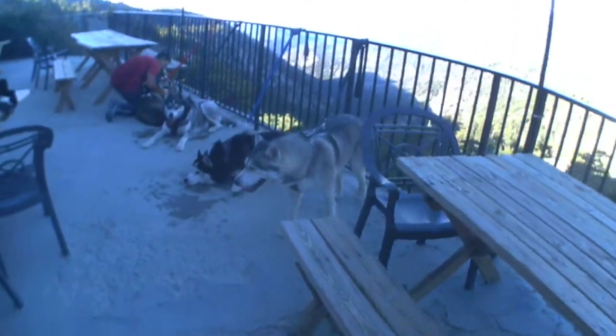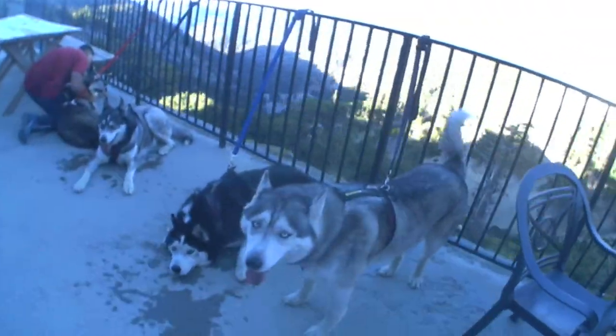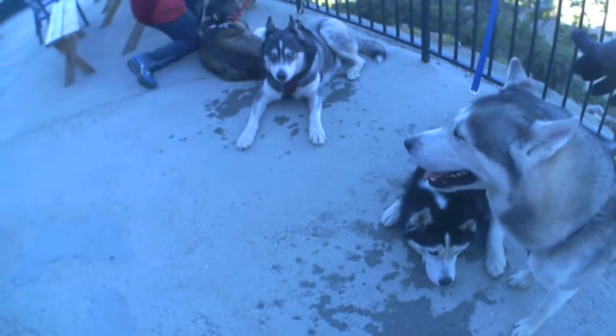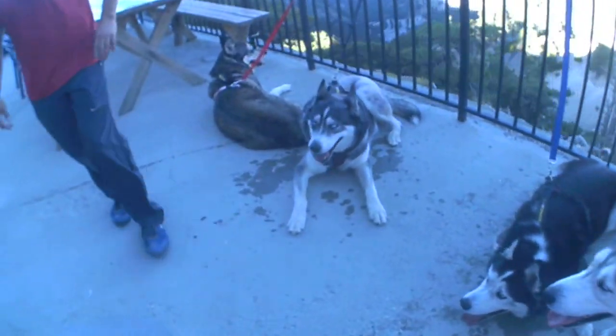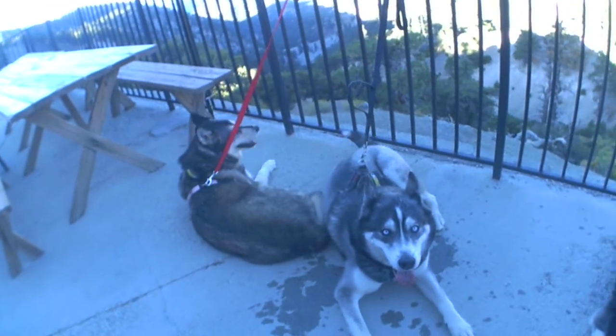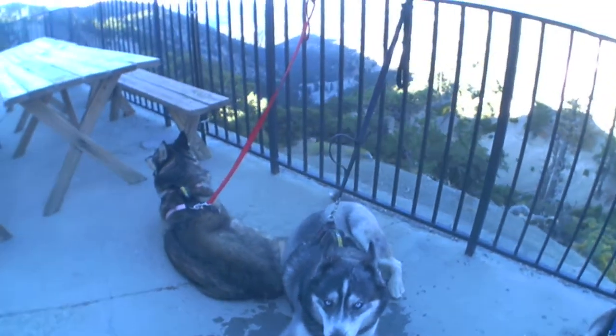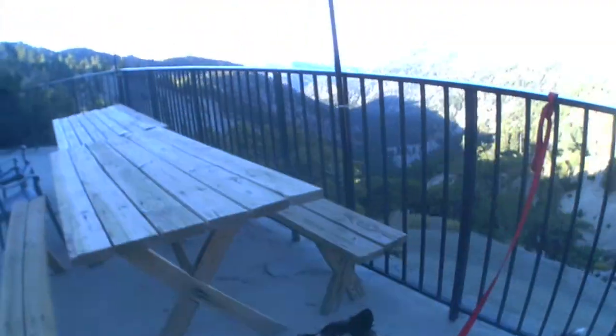So here we got some dogs. Look at these. Oh, they're friendly, I think. Yeah, kind of friendly. Ooh, they look like wolves. Look at that. Huskies, Malamutes. Oh, that's actually what he doesn't want.